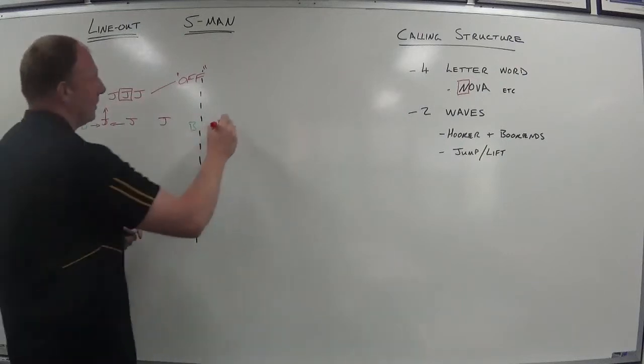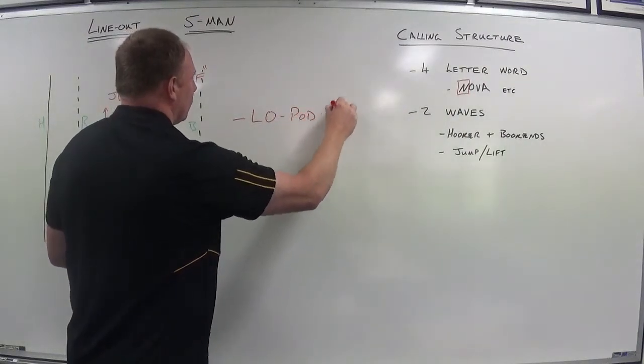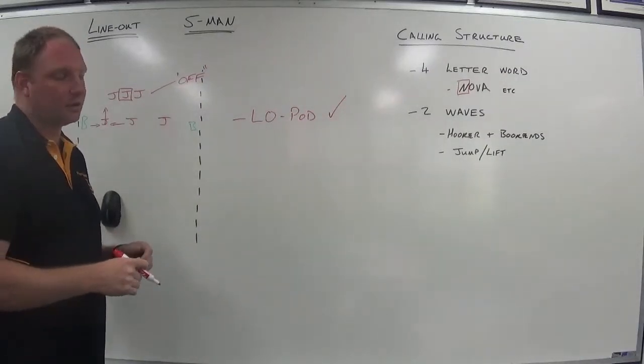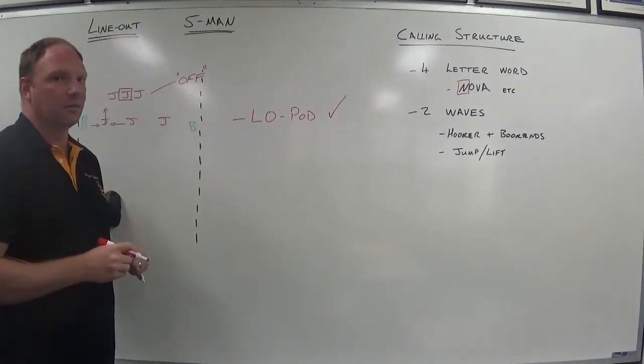The key components is that we need our pod technique, so our line-out pod technique, to be very good. And how do we practice that? We practice that with good error correction and multiple repetitions. So we're going to have our supporters in really strong positions. We're going to have our jumpers jumping correctly with all the correct techniques that we know about.